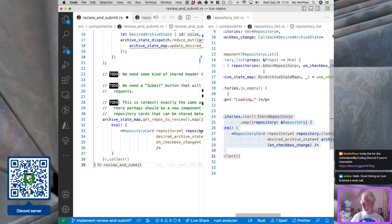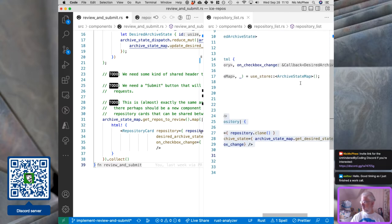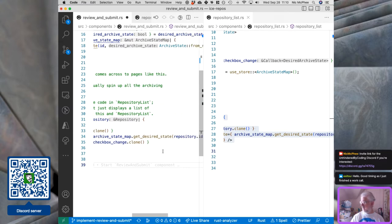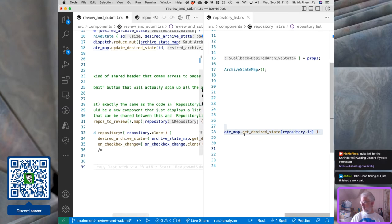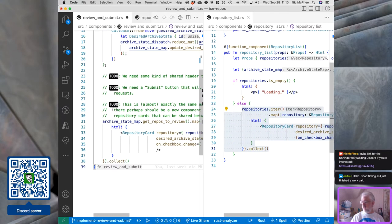And the only other piece of logic that's different, so we have the props, which is where the repositories are sent in. We could use that here. The archive state map is used on this get desired state here, and that's the same on both of them. So really, there's no reason that needs to be different. And then the only other thing is this check to see if the repositories is empty, and at the moment, if the repositories are empty, we get a loading.